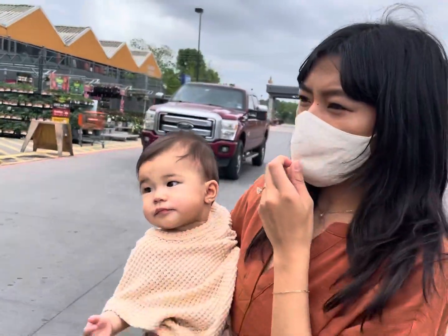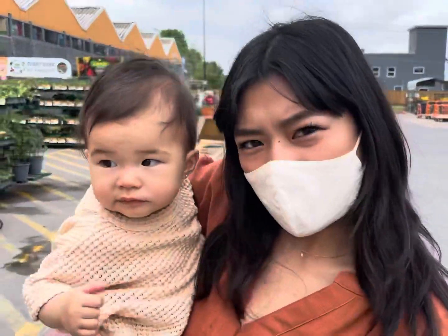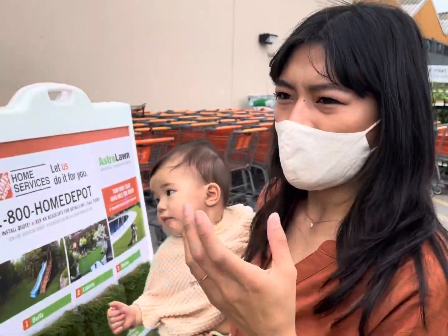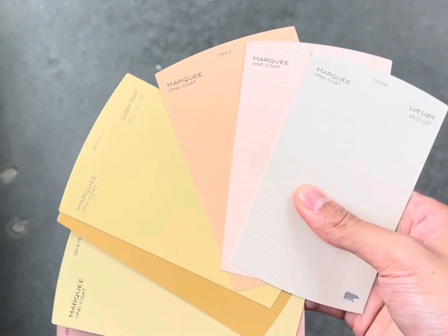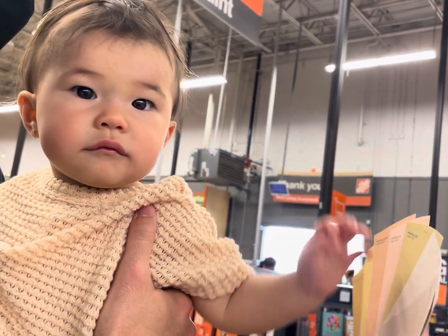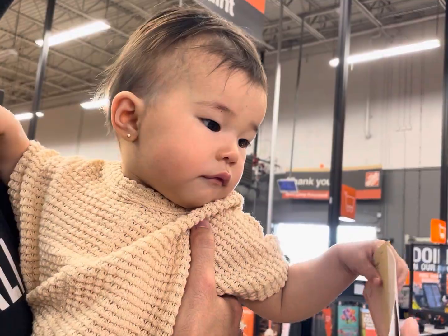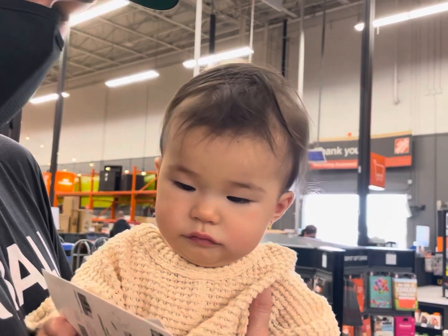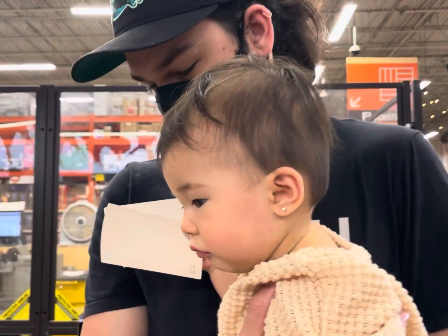We're back at Home Depot, finally going to pick a paint color. We need to just make some moves here. Picking a paint color for Kobe's room. The apricot that we chose is just not having it. These are the colors I'm looking at right now. Which one do you choose? Oh, you want to go neutral? I see.